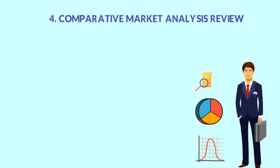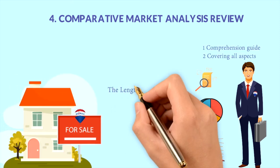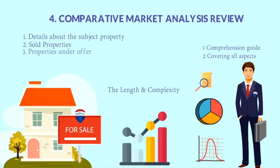It is a comprehensive guide covering all aspects of the property. The length and complexity varies, but a good report should have the following: details about the subject property, sold properties, properties under offer, properties currently for sale, and the evaluation of market trends.